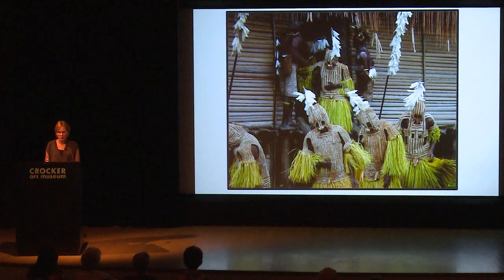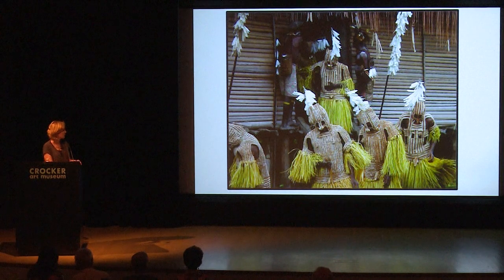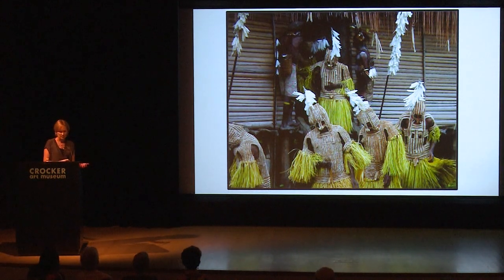One of the things that I'm including in this talk are the full body costumes. We are having a new case made. It is supposed to be installed shortly, and so we will have not just the one costume on display, but two more, so it'll be three, and the additional two are more similar to this. And so these celebrations still happen, and it's a lot of weaving of these fibers, and then you have the palm fronds, which are green, and these are meant to be used but then discarded.